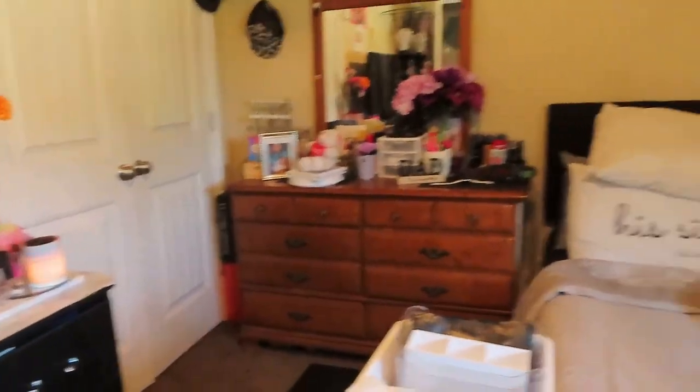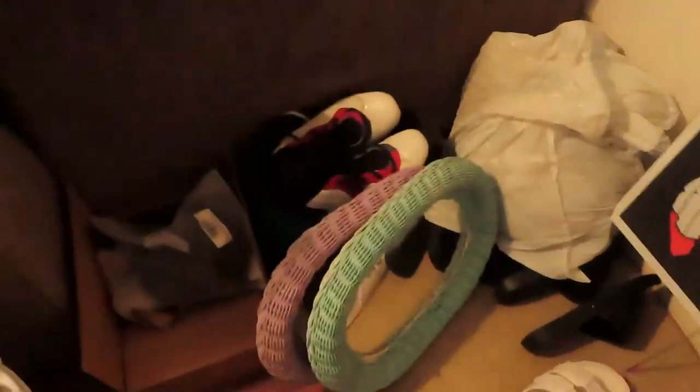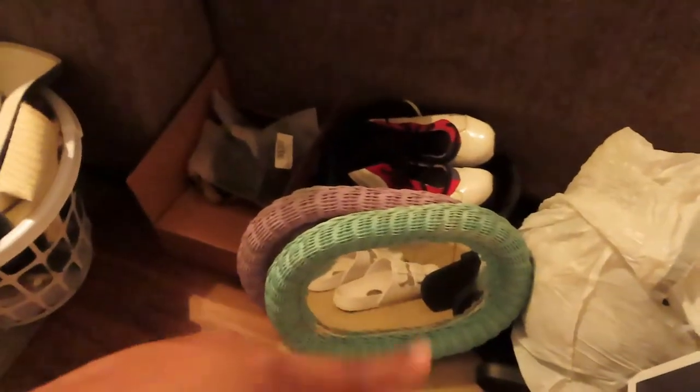I have some mirrors there in the living room. I got this new mirror, I think I showed y'all, from TJ Maxx. It was $50. I still have the bottom one. So, I have these two small mirrors. I'm going to paint the outsides black, and then I'm going to put them over the nightstands.